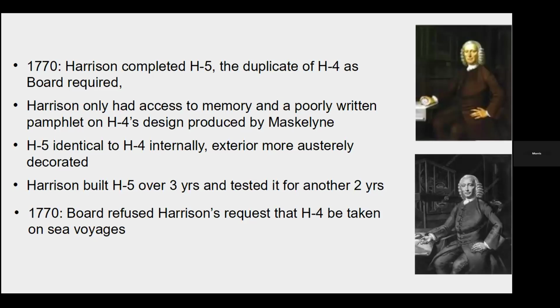In 1770, so 5 years after he deconstructed H4, Harrison, now 77 years old, completed H5, which was one of the duplicates. He never got around to doing the second one. So he did the duplicate with only his own memory and a poorly written pamphlet on H4's design, which had been produced by Maskelyne. H5 is identical to H4 internally, although the exterior is more austerely designed or decorated, which may reflect his mindset. So it was developed over 3, built over 3 years and tested for another 2.